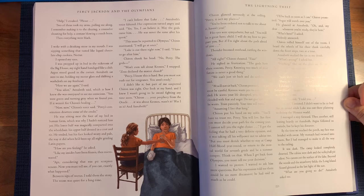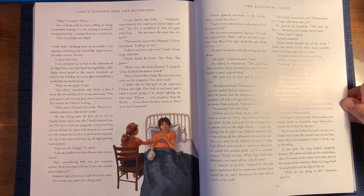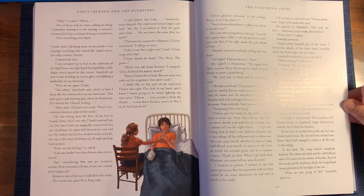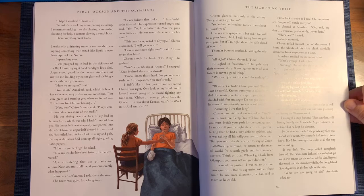"You were green and turning gray when we found you. If it weren't for Chiron's healing—" "Now, now," Chiron's voice said. "Percy's constitution deserves some of the credit." He was sitting near the foot of my bed in human form, which was why I hadn't noticed him yet. His lower half was magically compacted into the wheelchair, his upper half dressed in a coat and tie. He smiled, but his face looked weary and pale, the way it did when he'd been up all night grading Latin papers. "How are you feeling?"